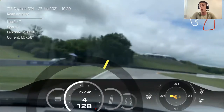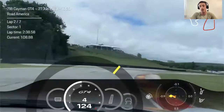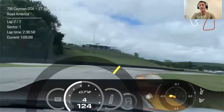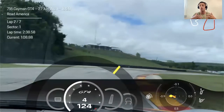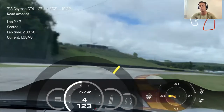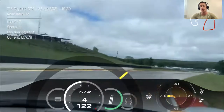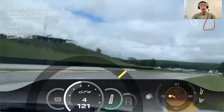I want to see you slowly work up to it. One suggestion would be to start to feed the throttle back in here. So in high speed corners, I'm okay with the throttle coming before the apex point. Same in the kink. I'm okay with the throttle coming before the apex point because it loads the rear end, gives us more security.